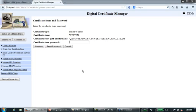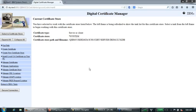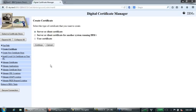All right, and again, you have to enter the password. Okay, so we've got the certificate store, and that's what the current one is. So now I want to go into, again, create certificate. Okay, so now I get the option to say that I want to create a server or client certificate. If you had gone into the local CA certificate store, the only thing that you would be seeing is server or client certificate on another system running IBM i. That's not where you want to be. You want the one that says server or client certificate. So there we go.